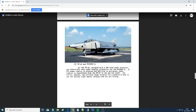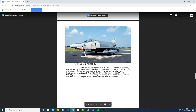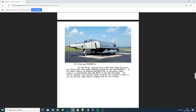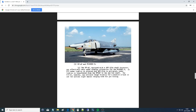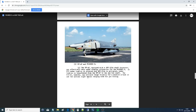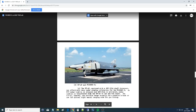The RF-4C, equipped with the QRC-353A chaff dispenser, can effectively deny radar ranging information for the Fishbed E. As MiG radar lookdown is obtained and QRC-353A is activated, radar lock-on is transferred from the Phantom to the emitted chaff, so it fools his radar. The MiG-21, however, can estimate range visually for the missile attack or use the optical sight manual ranging mode for gun firing. Yes, I remember that training on the MiG-21 biz.